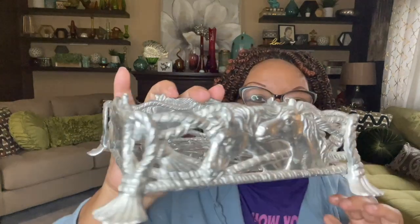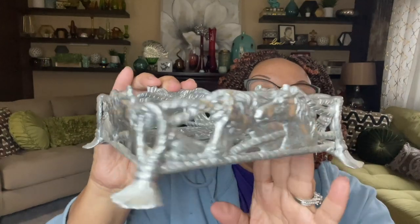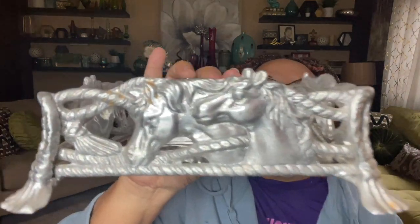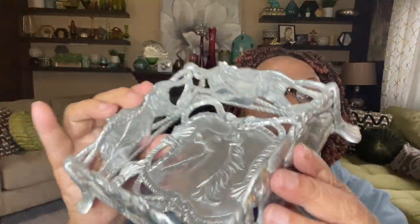I love Arthur Court. I have sold Arthur Court in the past. I sold a really big Arthur Court tureen when I first started reselling. I sold that baby for almost 60 bucks. It was gorgeous. And this one, it's been in my pile for a minute, but I found this one and I loved it because what does it have? Horses. Who loves horses? My daughter, Sonia. So she's not getting this baby, but isn't this gorgeous?